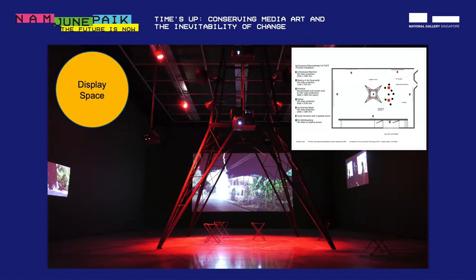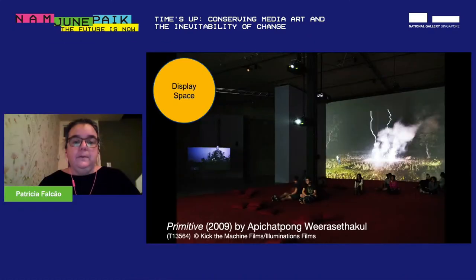The display space can be extremely variable and influence how a work is perceived. In this example, we have the work Primitive by Apichatpong Weerasethakul as it was shown at FACT in Liverpool. And you saw another image at the beginning of this presentation. This image is how the work was shown at the Tanks at Tate Modern. In both cases, Apichatpong worked closely with curators and conservators and technicians to adapt the multi-channel video installation to the existing space. At the other extreme, an artist may require a specific space to be built. So literally the work will look exactly the same between these different exhibitions.